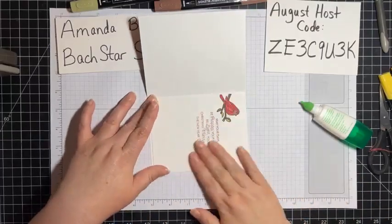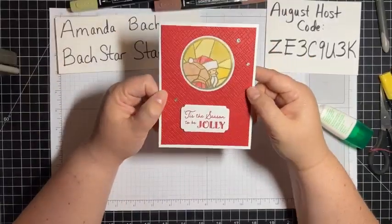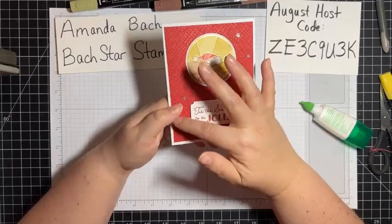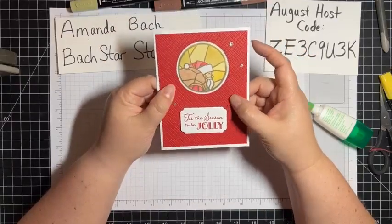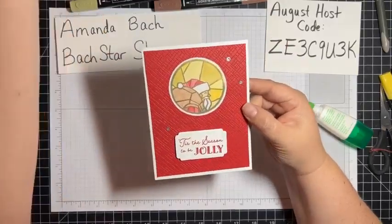Okay. Oh, I love it. I love this card. Okie dokie. So probably when I finish the other one, I'm going to put some ribbon through here too. I just didn't have it out for tonight's. And you know what? I still love this card. I think it is gorgeous.